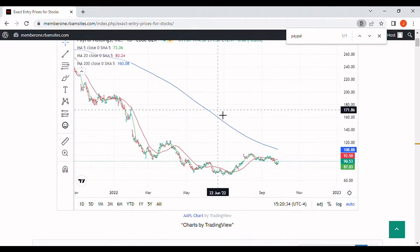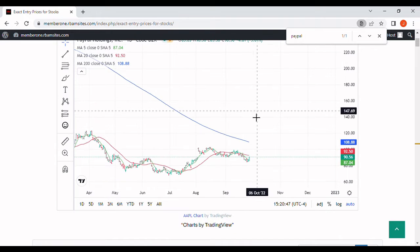What we're looking at today is a stock that's up over 5% on 10 million shares. 13 million is the average volume per day. And PayPal is trading about $90.71 right now, up $4.96. So almost up 6% on the day. But what's the reality of this stock?